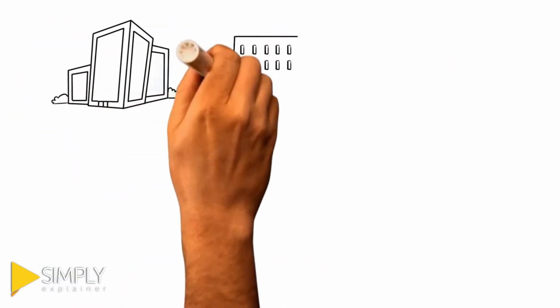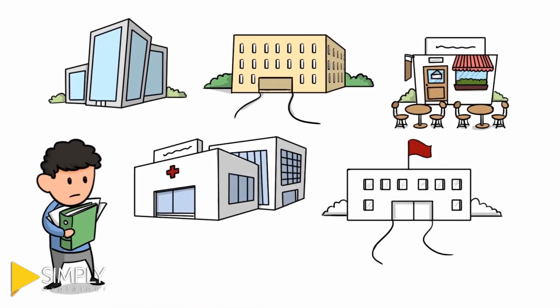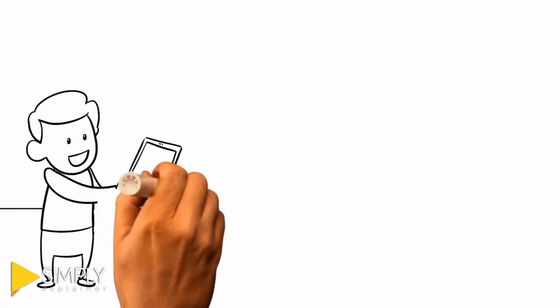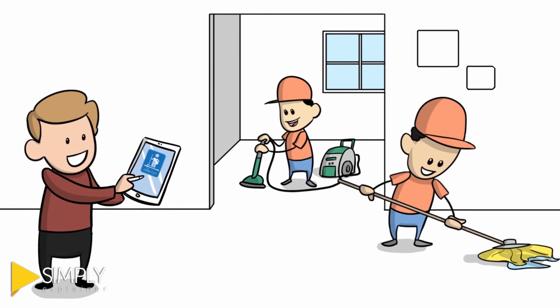Whether it be an office building, school, restaurant, or medical facility, the day's pen and paper operations simply can't keep up with all of today's challenges. The Janitor Cart will digitalize your operations so you can proactively maintain a clean and sanitary facility.